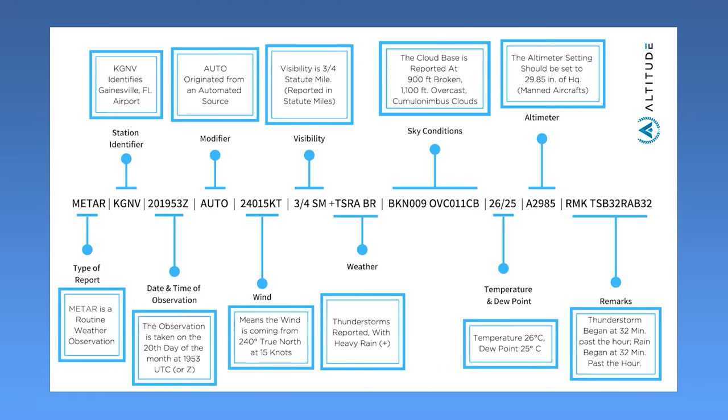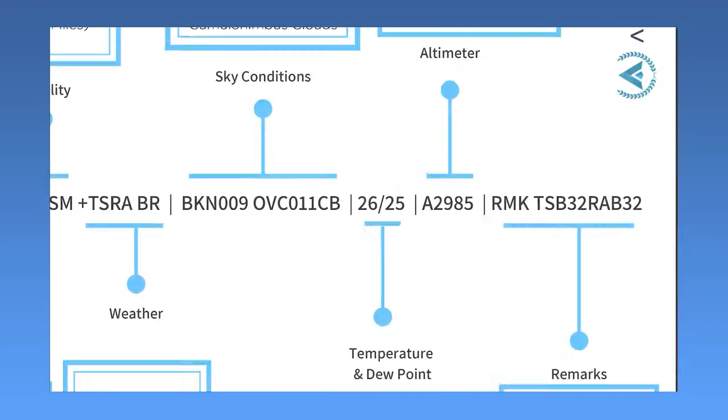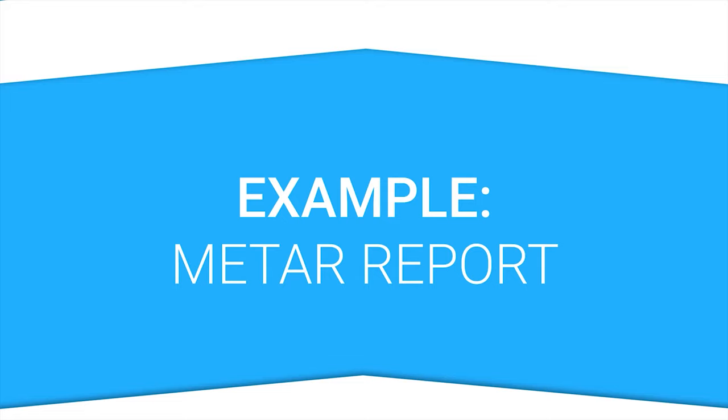And lastly, number 11, which is for remarks. So the remarks section always begins with the letters RMK, to which comments may or may not appear in the section of the METAR. The information contained in this section may include wind data, variable visibility, beginning and ending times of particular phenomena, pressure information, and other various information deemed necessary. So let's review this one more time from start to finish.